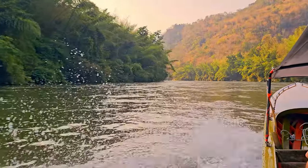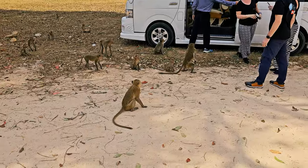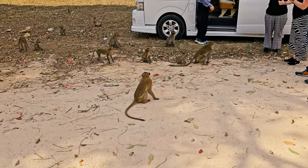Our first stop was a quite deserted place, Wat Thrai Ratanaram, a classic temple but with a lot of monkeys guarding it.